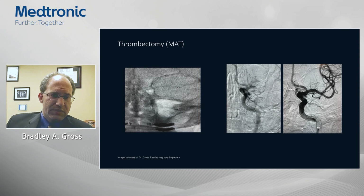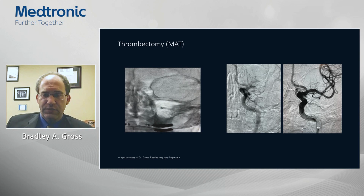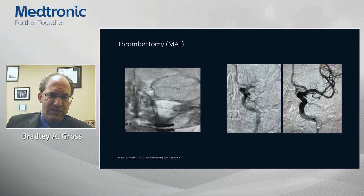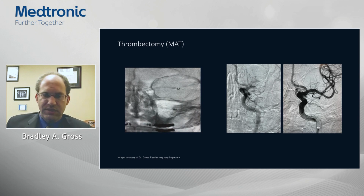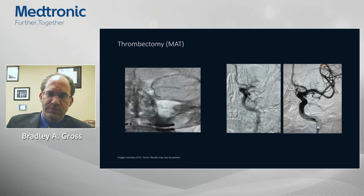In this slide, you can see that we are looping an aspiration result. This is through an 088 catheter that is parked at the high cervical ICA and then loops into the petrous ICA as the React is withdrawn, maintaining good access. You can see this anecdotal example with a nice reperfusion result.